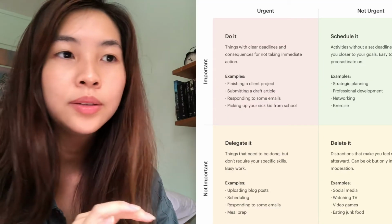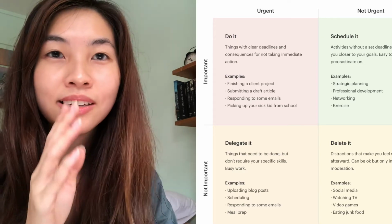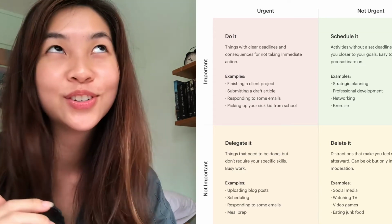Okay, so the first hack is the Eisenhower Matrix, and this is not really a typical hack that you use every day. It's more of a general approach on how you find tasks that you should prioritize. So there are 4 quadrants that are split out by 2 axes, one being important and not so important, and then the other axis being urgent and not so urgent.